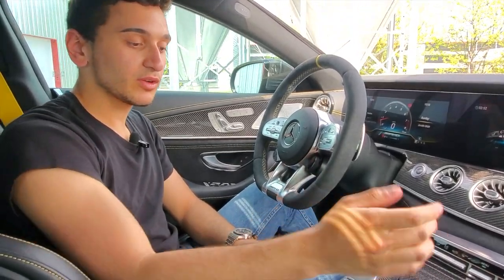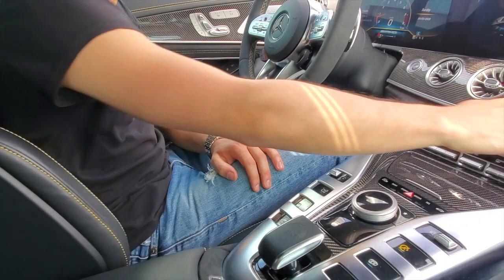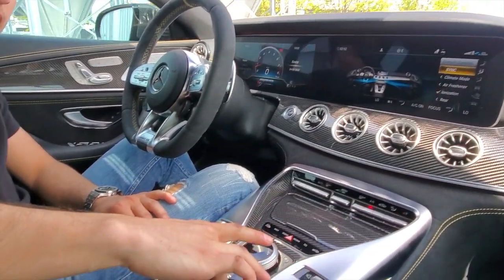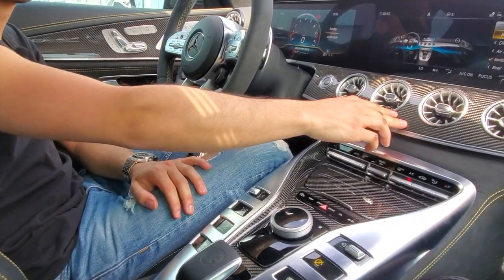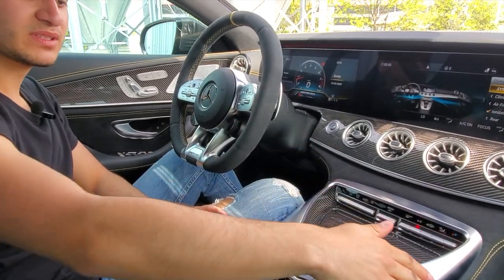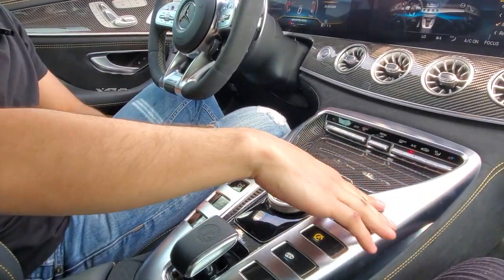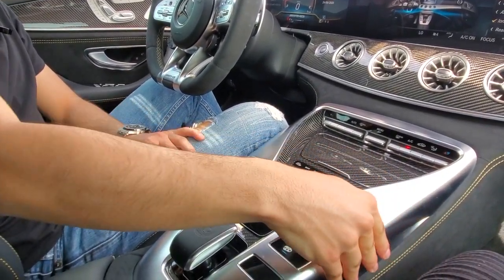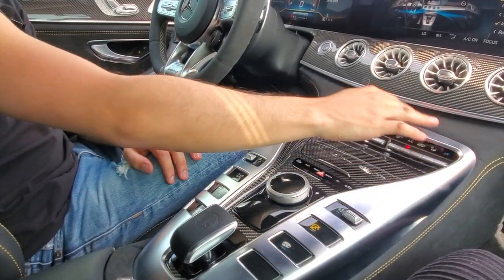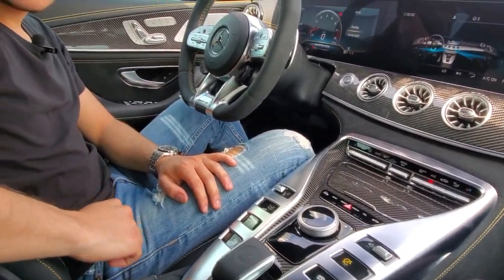I like that you don't get a lot of piano black besides over here and in the back of the vents, and you do get this beautiful carbon fiber interior trim over here and over here, which is an option as well. You could get other stuff too. The only thing I find that looks a bit cheap is this metal aluminum over here. I would have preferred this to be maybe something else. You don't have a lot of options for this, which I would have hoped that they had. Besides that, everything looks good.